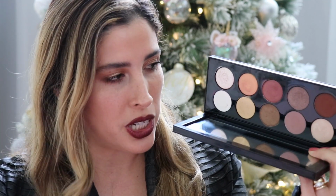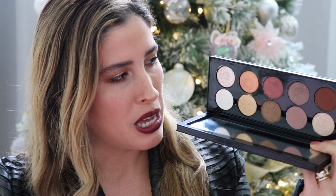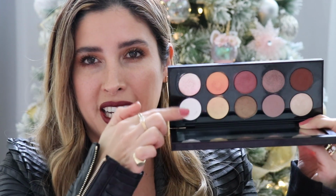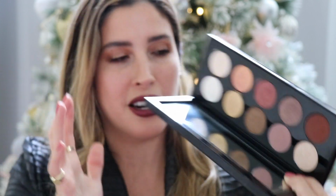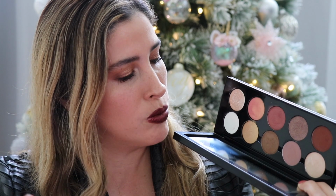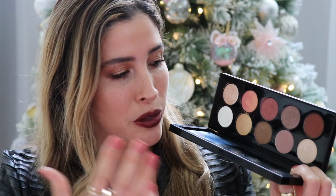I mean, her mattes are gorgeous. They blend super easy. They are not super creamy, but I think obviously her standard formulas are the four right here, these right here that are her special formula. We have here dual chromes, we have the fine metal type of glitter shades that are not that chunky glitter, and then we also have her satin shades.